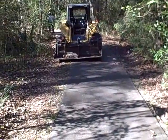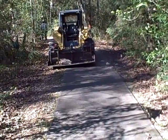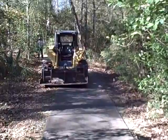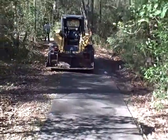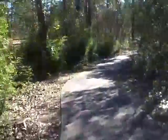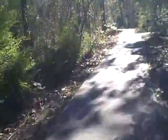I started on the trail here. Ran into some tree maintenance. Cutting down some trees and tree limbs, hangovers from the drought. Well, we're on the Kingwood trails. Taking many pictures, but haven't taken any video.